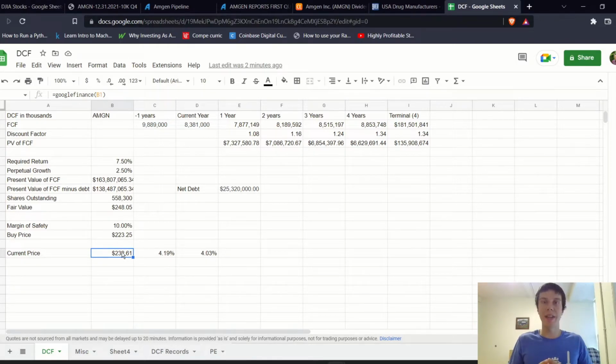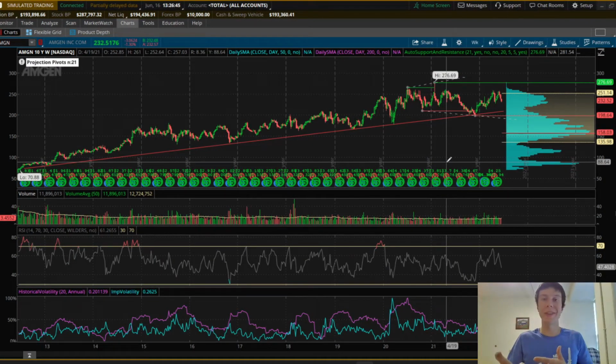And so I think right now is definitely not the worst time to be buying. As we'll look at on the chart, they've definitely been dropping a lot with the rest of the market. So we can maybe look at some trends there and try to figure out a good price that we would want to buy at. So right now, this is the 10-year chart for Amgen.